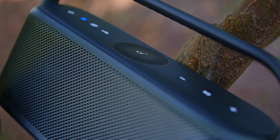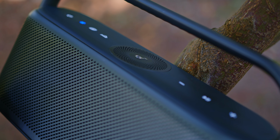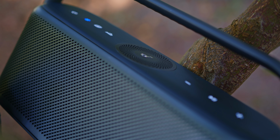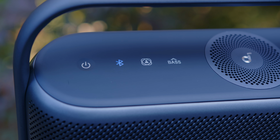So of course there's a few basic buttons on the top here. For pairing the speaker, it's extremely easy. You just hit the Bluetooth button and it'll just show up under your Bluetooth options. It paired in seconds for me. It's one of the fastest pairing experiences I think I've had with anything. Also, when it's paired, it'll just go blue, so that's pretty cool.